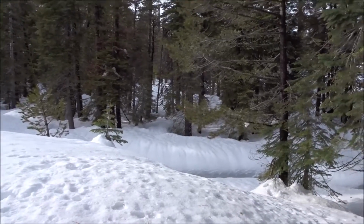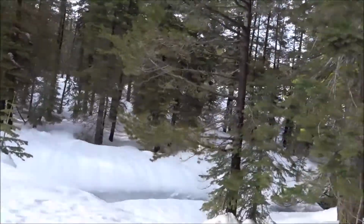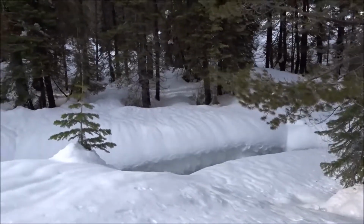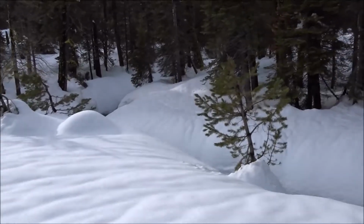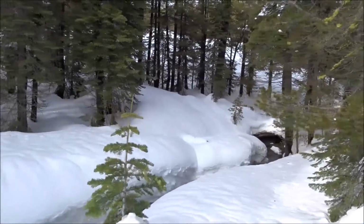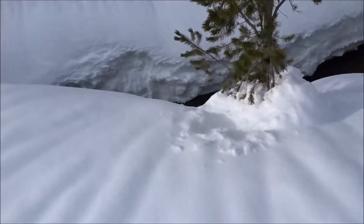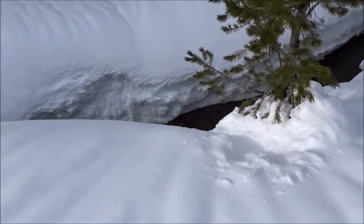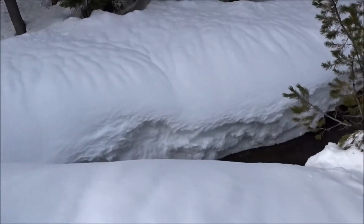Oh, look at this. Distracted. Looks like a river cut out of the snow. How cool is that? I don't want to get too close. This could be a mess to get out of. Oh yeah. That'd be a heck of a fall. Would not want to land in that. Woo-wee. That is no joke. It's like 15 feet down.